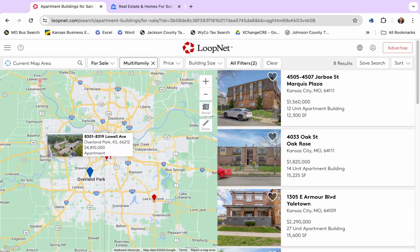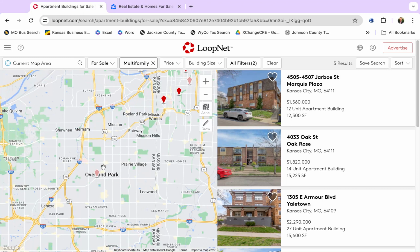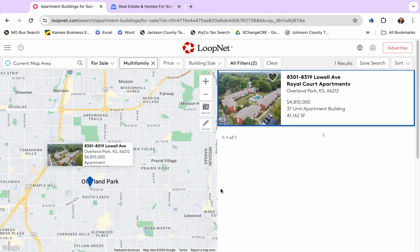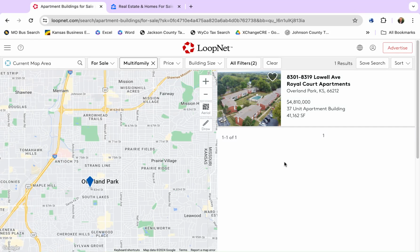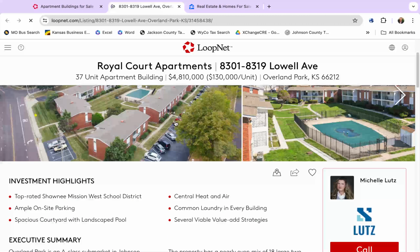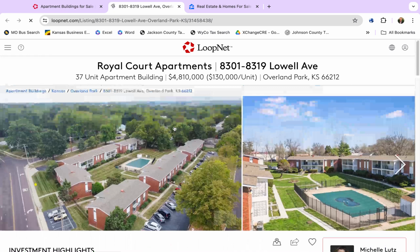And a new feature here we're talking about is I'm going to give you what class location each one of these properties is in. And so this particular property right here, Overland Park, Kansas, right next to downtown, this is a Class A, maybe even an A plus location. 37 units, 4.8 million. There is some value add component to it. It's got pool, it's got pitched roof. There's a lot of things I like about it. It is $130,000 per unit, but depending on the mix of bedroom and bathrooms, my guess is you can get rents up to $1,300, $1,400, $1,500 on those 2 bedrooms. Right here it says there's 18 large 2 bedrooms, 1.5 baths, 19 1 bedroom, 1 bath units.